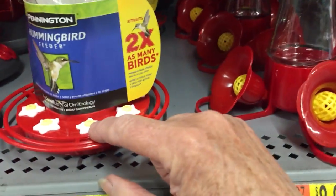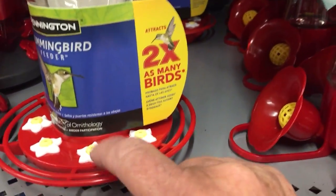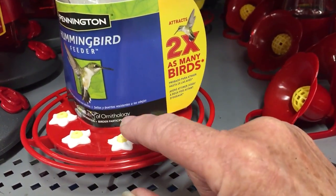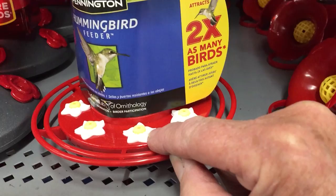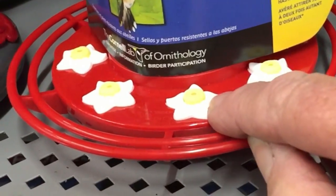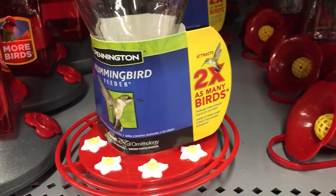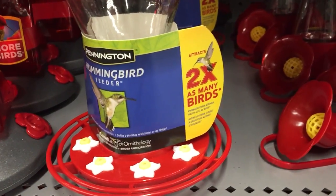These have the flowers, and that's a bee guard. The bees only have their tongue or their mouth can only go so far, so they can't reach it. If they cannot reach the nectar, then they can't get to it and they won't hang around.